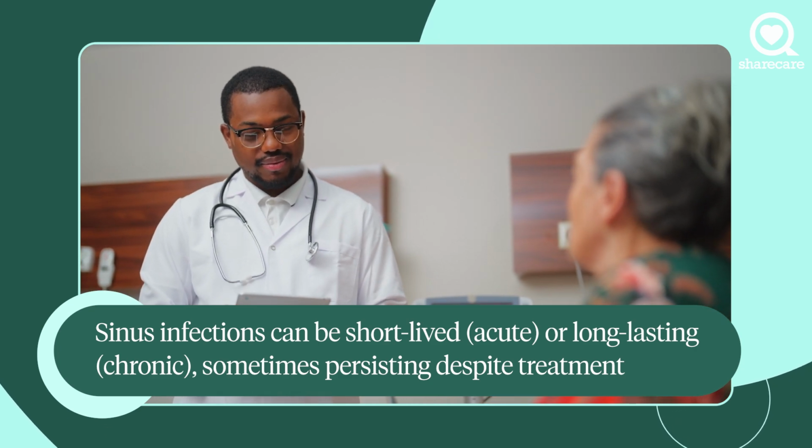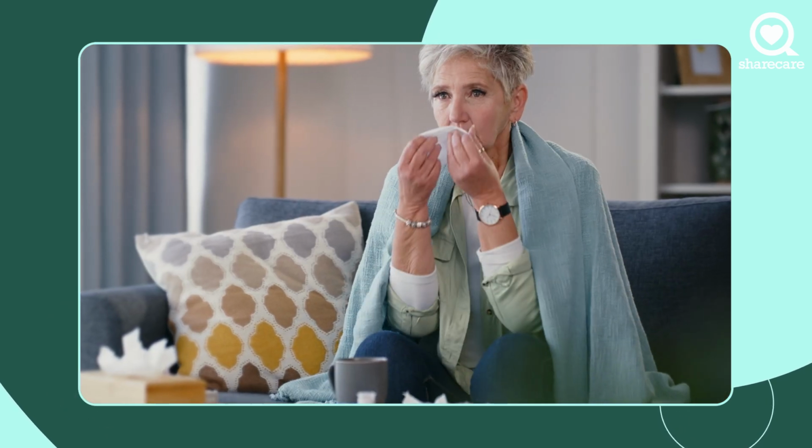Also, if you're not really breathing out of your nose well, you're not going to smell well. And so oftentimes when we're sick, when we have a cold, a virus, or flu, our sense of smell decreases also. If you have symptoms that don't go away after 7 to 10 days, get looked at, and you may have a sinus infection that needs to be treated with an antibiotic.